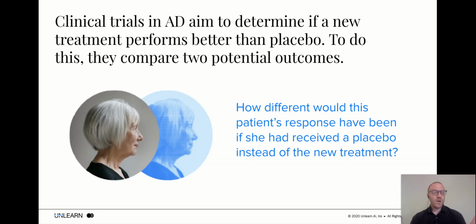there is already a lot of longitudinal patient data from previously completed clinical trials, from real-world sources, and observational studies on how patients with AD respond to placebo and/or the current standard of care. How can we leverage those data and incorporate them into a clinical trial safely to make that trial more efficient?